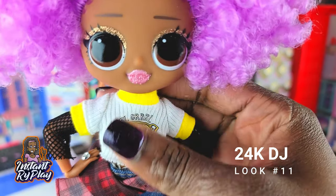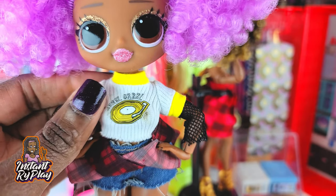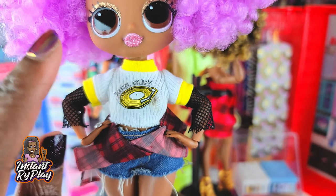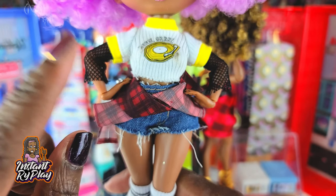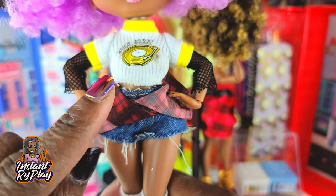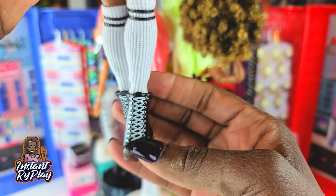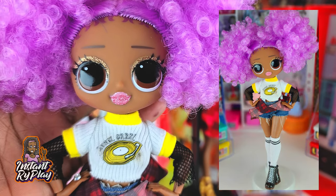So 24K DJ is getting her alt girl rebel fashion on today. She has on alt girl's top, and I ruined this top when I first got it. I haven't washed it yet, so I don't know if that's going to be able to come out or not, but I didn't want to take that chance. But anyway, she just looks a little more grunge today than normal. She also has on these little shorts, and the shorts that she has on are from one of my Na Na Na surprises. She's got on Swag's socks, which I love, and also alt girl's boots. And so this is the look that I created for 24K DJ.